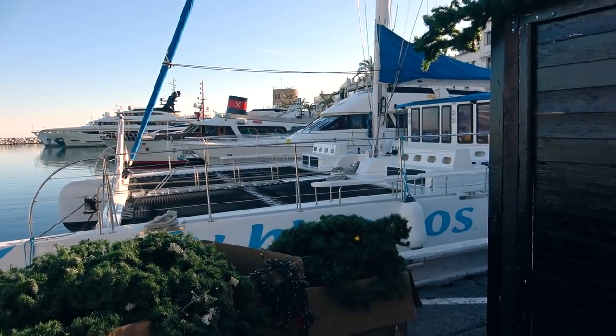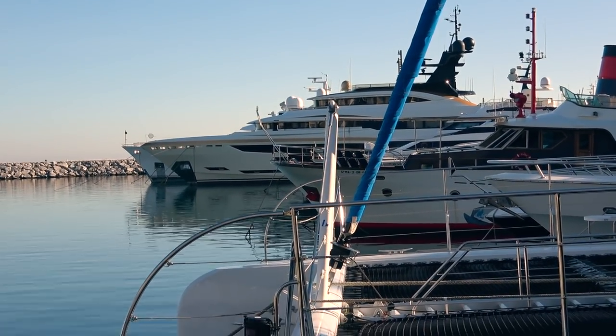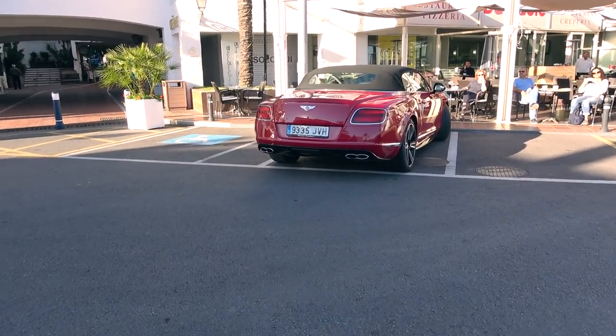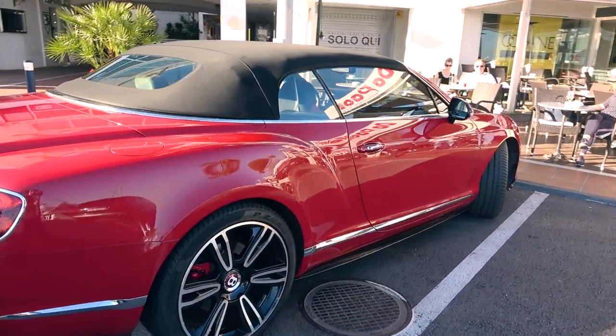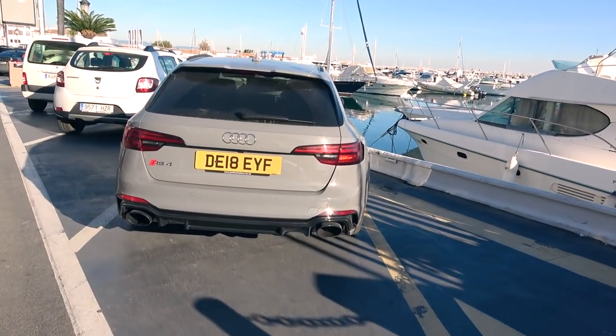So now that is a large catamaran, but now if you look over there, you can get a good glimpse of basically an island that floats. Absolutely ridiculous. There's another Bentley here. These are very, very cool. Finished in red, it's obviously a convertible. Really pretty car indeed. Now there's another RS4 here, finished in Nardo Grey.